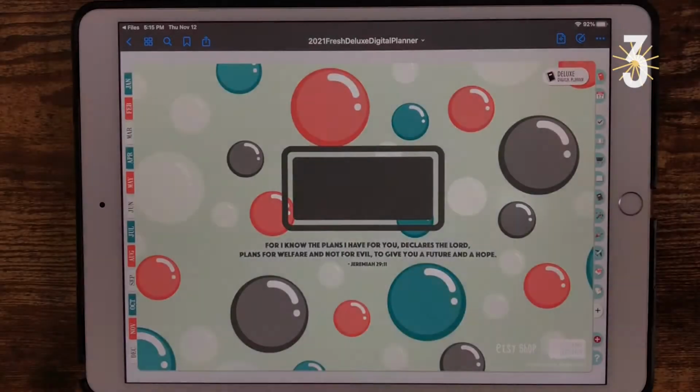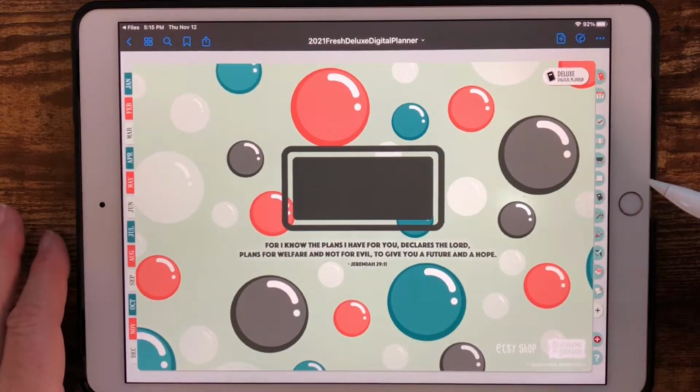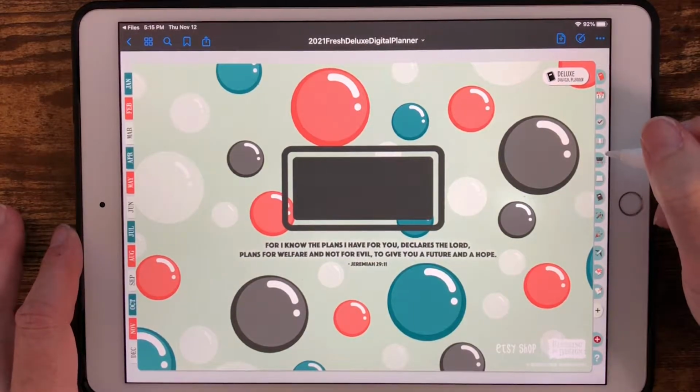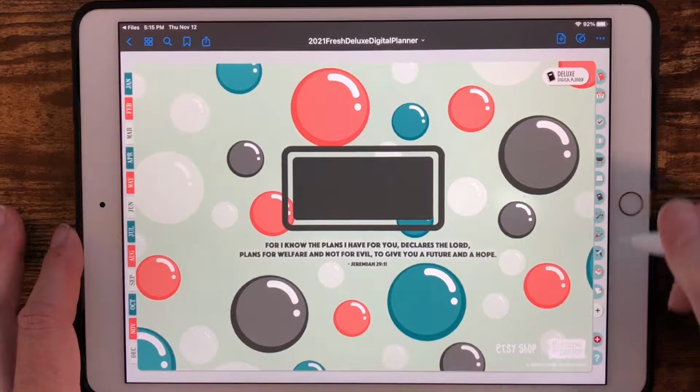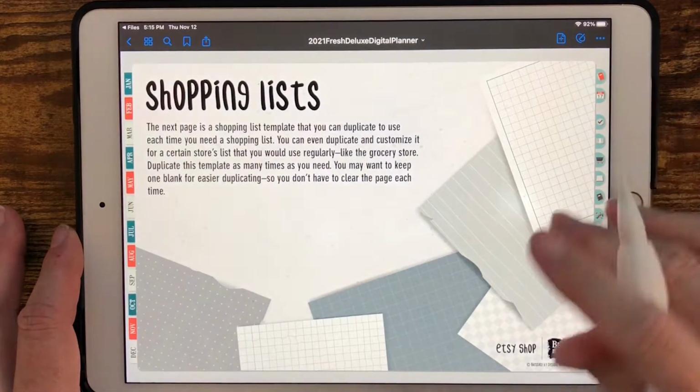Now we're on the bright, fresh Deluxe Digital Planner that has bubbles on the front. As we continue down the side tabs, next is the shopping list section, and it has a template in it for a shopping list.